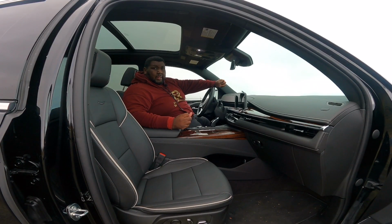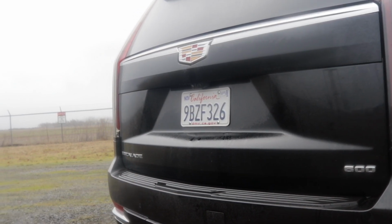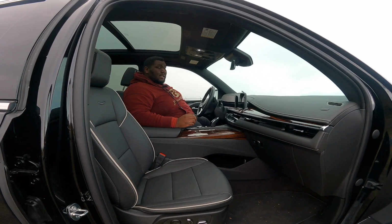This is the 2023 Cadillac Escalade Premium Luxury. The premium luxury trim of the Cadillac Escalade is like the mid-range model, and it starts at about $90,000. This one has the Super Cruise feature option. That's the only option that this one has outside of what's standard with the premium luxury, and that's an additional $2,500 on the price. So with those options, this Cadillac Escalade is about $93,000.